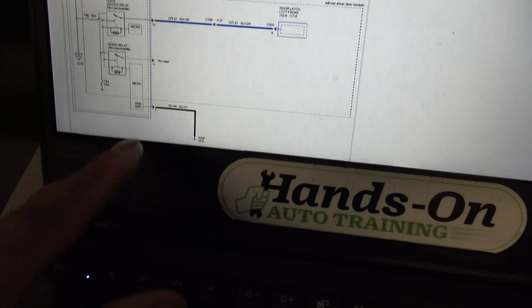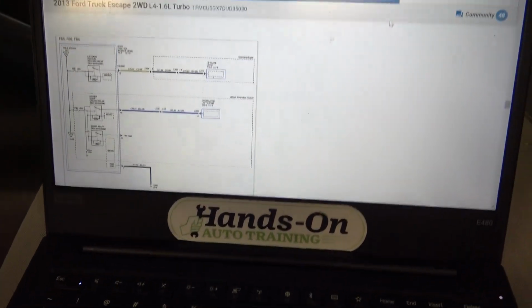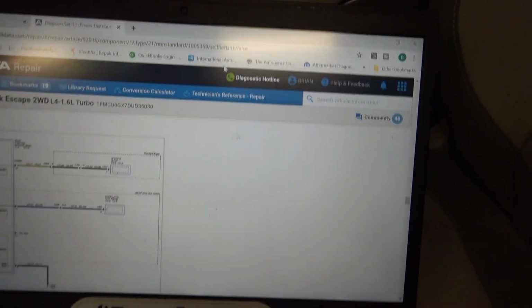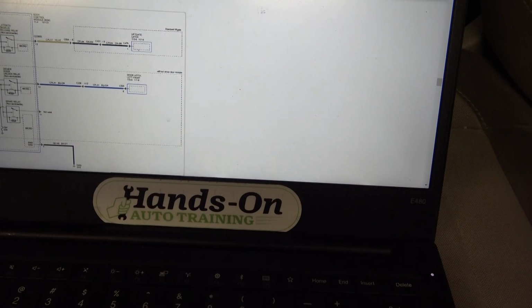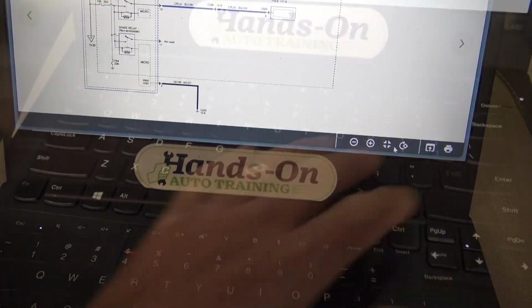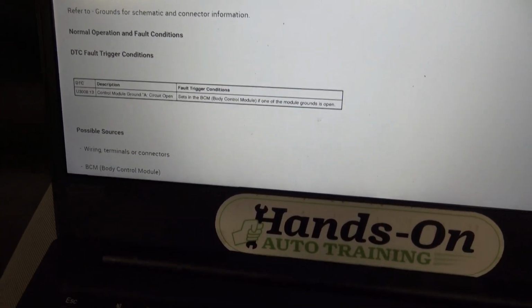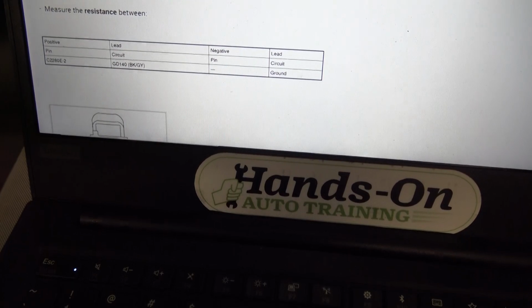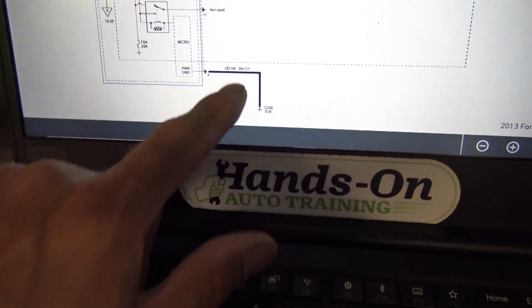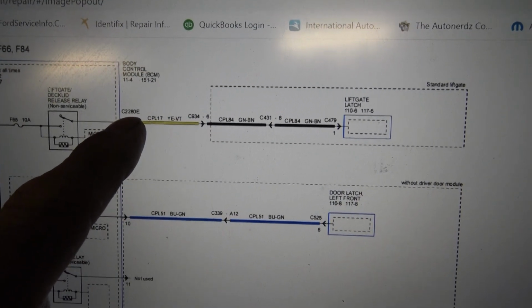And here we have our body control module. There's a power ground, GD140. Let's take a look at our bookmark. Guys, if you aren't using bookmarks in your service information, start using them. I'm going to click on bookmark and add a bookmark here. I want to get back to this circuit to make sure which ground circuit they were telling us to test. That's GD140, black and gray. Make sure we're on the same thing. Black and gray GD140. So it looks like that's pin 2, and that is of that same connector, C2280E. I don't know if you guys can see it or not, but that's what we're looking for.